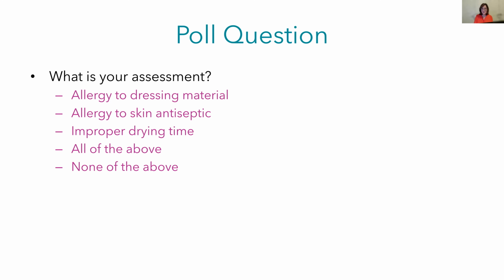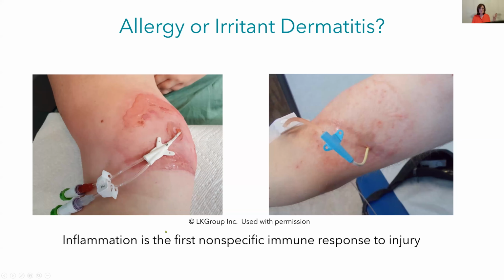Cool. Good. It's difficult to identify, right? So what do we think is happening? Who knows? And that's always our biggest challenge. Is it allergic or irritant dermatitis? Is it something completely different? We do know that inflammation, and any inflammation is always the first mechanism in any type of immune response, whether it be due to trauma or autoimmune disorder. And so how do we tell the difference?